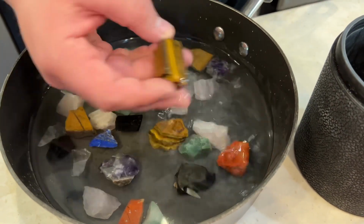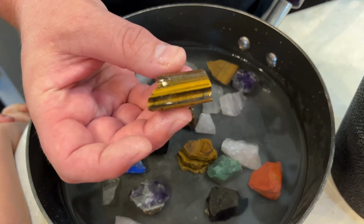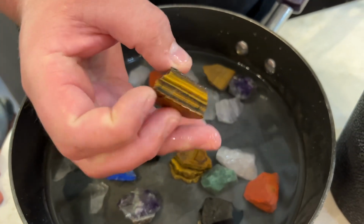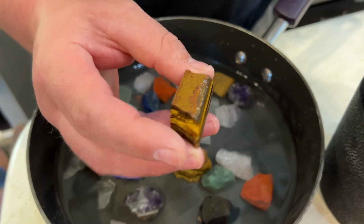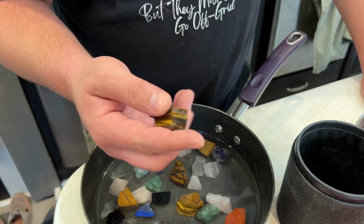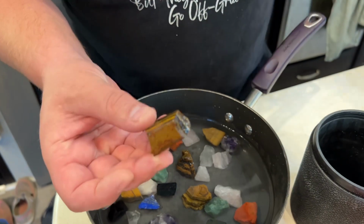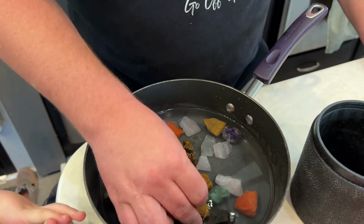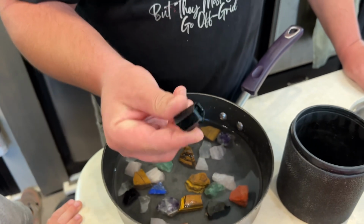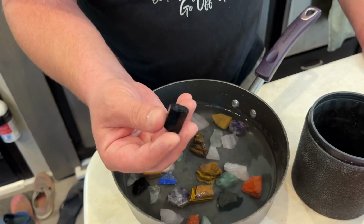Once this gets tumbled, all of these sharp edges will go away. I love this tiger's eye stuff. It's got a really cool flash to it in these bright bands. But once this is tumbled, it'll be like an oval, an egg shape. All these edges will be gone, so it'll look a lot different and be smaller. This is some obsidian, I think. That should turn out to be like an oval egg as well, but smooth. When you put light on it, it should shine through it.